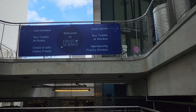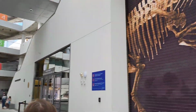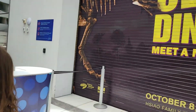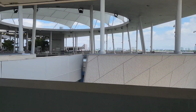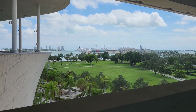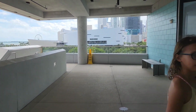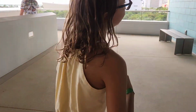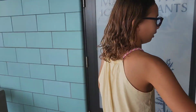Fun! So excited! Oh, this place is big. It's a mammoth. So cool. They've got an aquarium here. There's the cruise ship. There's the Port of Miami. Are you so excited? Isn't that cool? Let's go. Can you open the door for me? Open the door for me, Sophia.